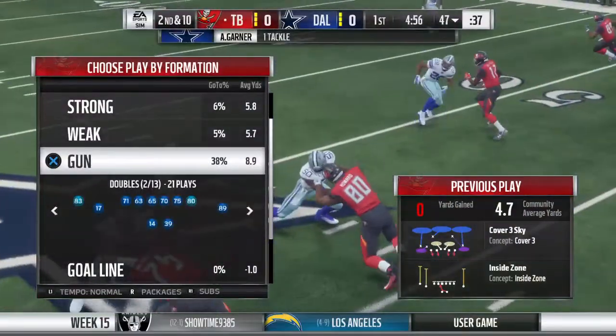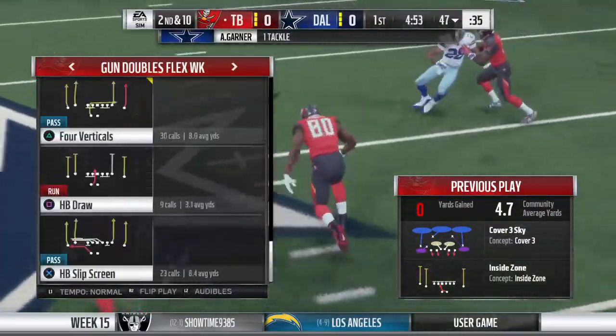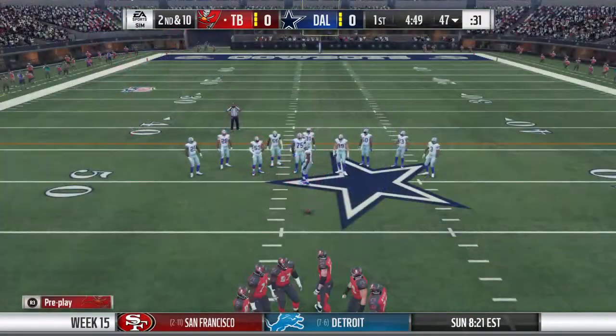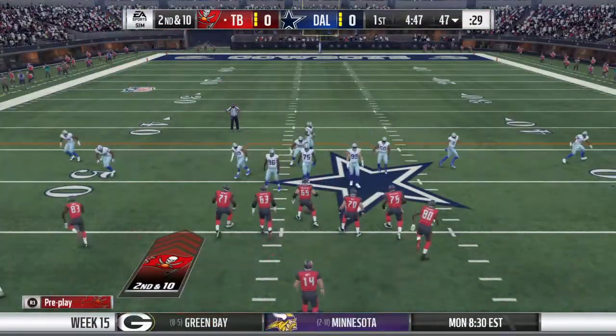So nothing there, but maybe you blame that on the blocking. Yeah, at some point, you've got to win at the point of attack. And on that play, that was all the defense. They made it happen. Offense still needing 10 yards. Second down.